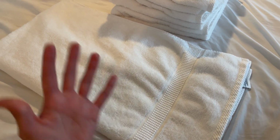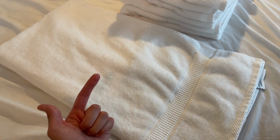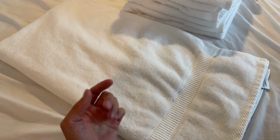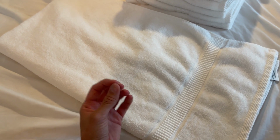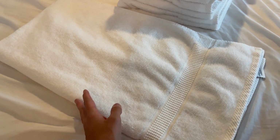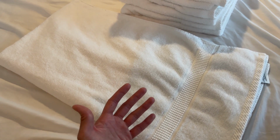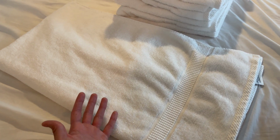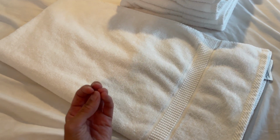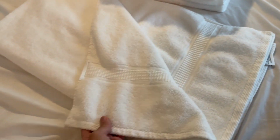Now that's the only type of towels that we buy, because not only do they dry a lot quicker, but they also don't smell like mold. That was a big issue with us, with the other towels that we had. They always smelled like mold. You would use it for a day or two, and then the third day they would have this very weird smell, which is not the case with these towels.